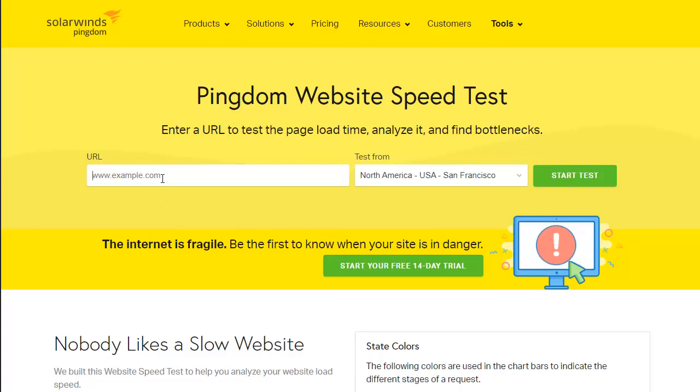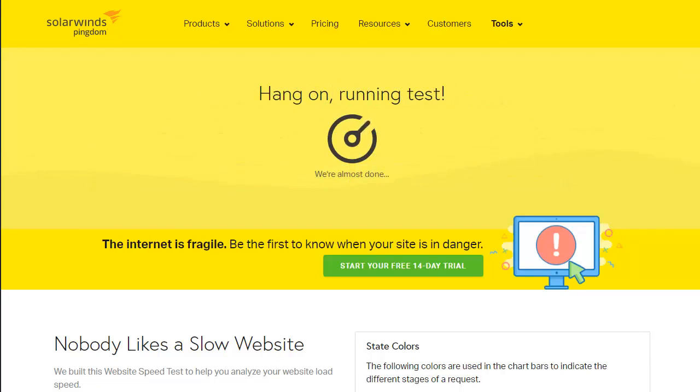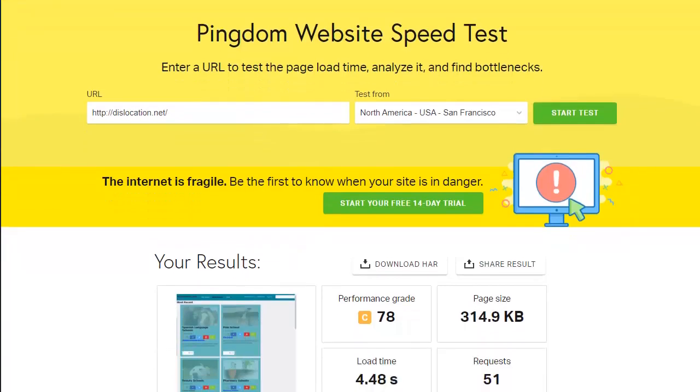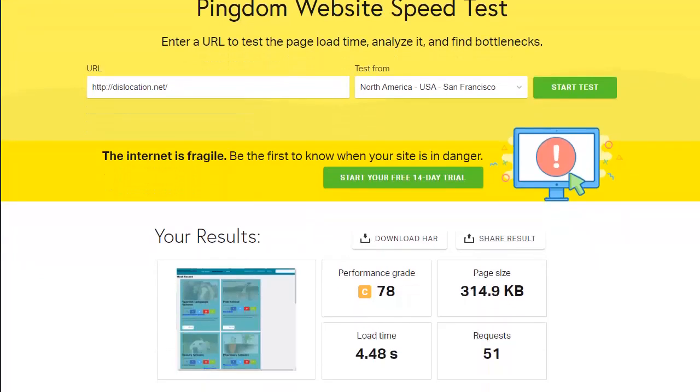And all you need to do is pop the URL for the site that you want to test in the URL field and click on the Start Test button. Now, we're using Pingdom to do this test because we found that Pingdom gives the most accurate results for WordPress site speed tests, and it does only take a few seconds to run. And once it's finished, we just scroll down the page a bit so we can see our full results. And as you can see, we've got a total load time of just under 5 seconds. So it's not horrendous, but it certainly could do with being quicker.